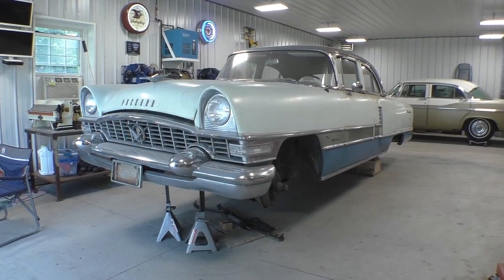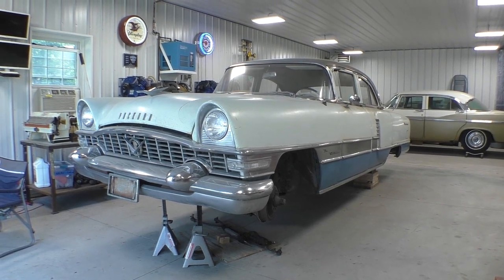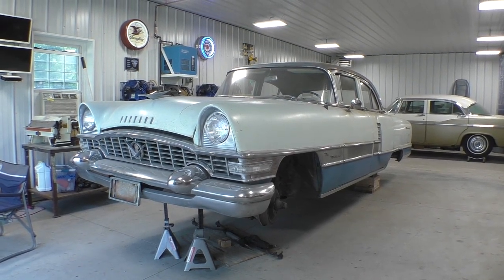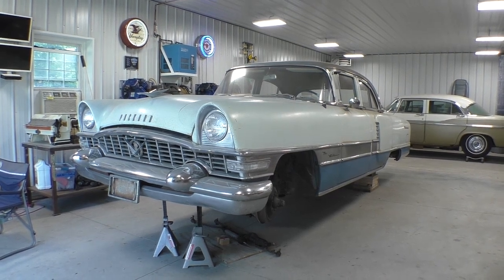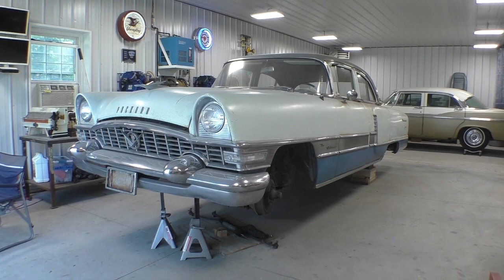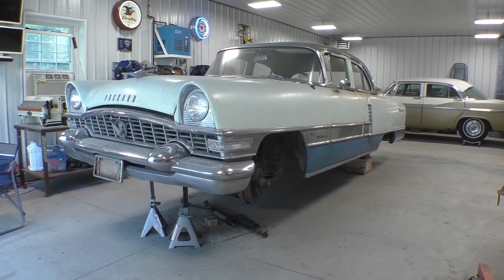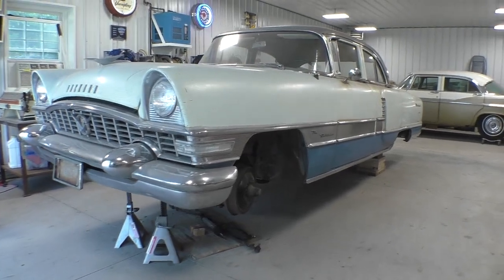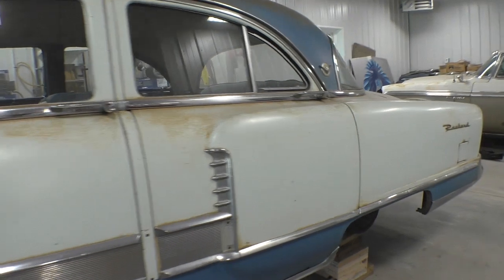Here we have a 1955 Packard. It's the first year Packard made the V8. It's a 352. It's all torsion bar suspension. There's no springs in it whatsoever, and it has load leveling in it from back in 1955. We'll talk about that load leveling a little more in another video.